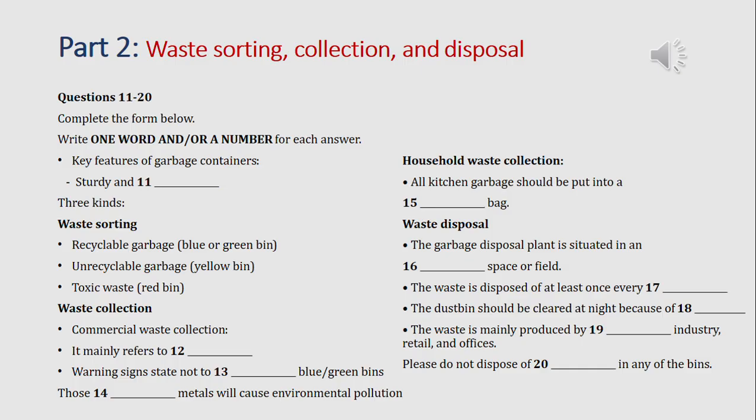So, after we take your trash away, what happens to it? We take all the garbage to one of a number of garbage disposal plants, each of which is located in the middle of an open space of some sort. No one wants to have their home or office right next door to a waste disposal plant, right?